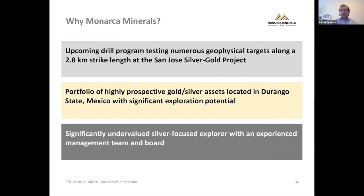We have a program to start drilling in Chihuahua and San Jose really soon. We don't have any kind of issue on environmental or community or anything else. It's a great project, so this drilling program is going to be really quick, and we are expecting great results. And currently, it's still a very undervalued company.